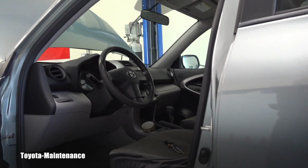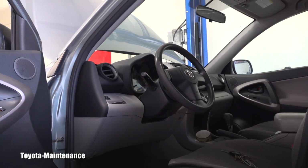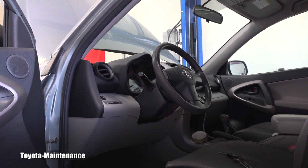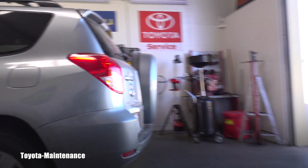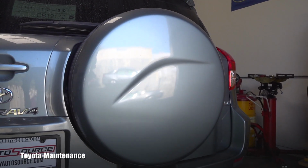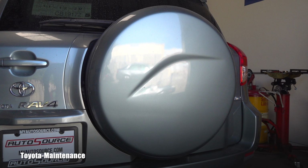Now with this RAV4, don't look for the reset button anywhere down here, because this system, for this year, was designed so that when you have correct pressures, it will go off by itself after a while. But what do you say? It didn't go off. In some cases, the spare tire could actually have a valve, and we have to go and check for that.